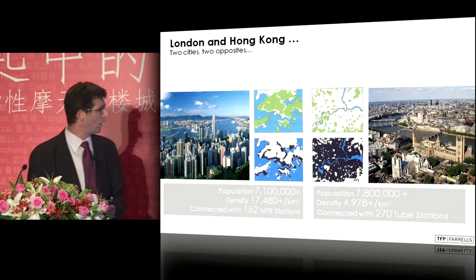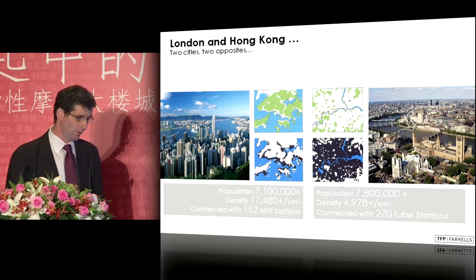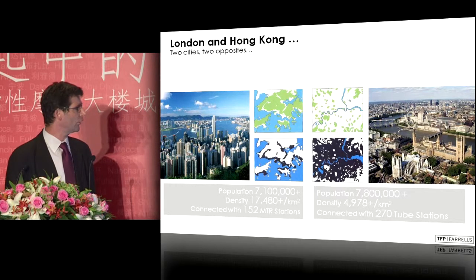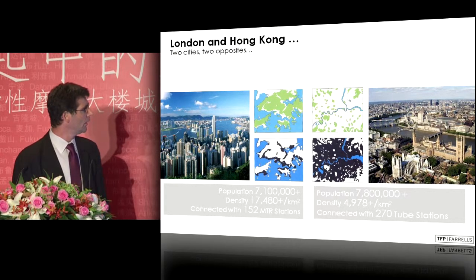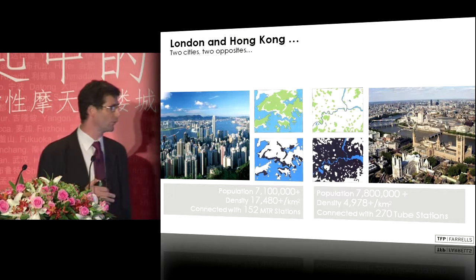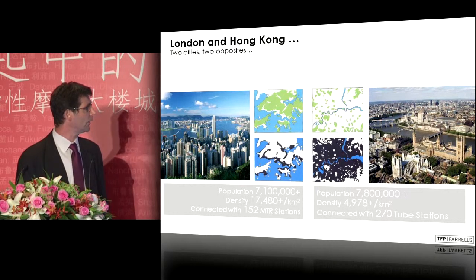And for us, really, when we came to Hong Kong, we had to develop a new perspective of what density is and what Asian city life is like. I mean, you've heard the presentation just now about Singapore, but Hong Kong is a little bit different. You can see Hong Kong and London are actually quite similar in certain aspects. They have about the same population and they have about the same land take.